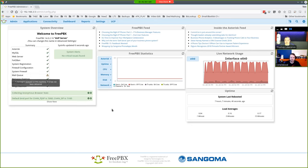So while we're in here, now this is the system admin. Noticed all of the nice little tools that they have down the right-hand side there. This is about half of the tools that you get when you have the commercial module installed. So the commercial, this is like kind of the basic stuff where you can set the host name, you can set the network settings and that sort of stuff.